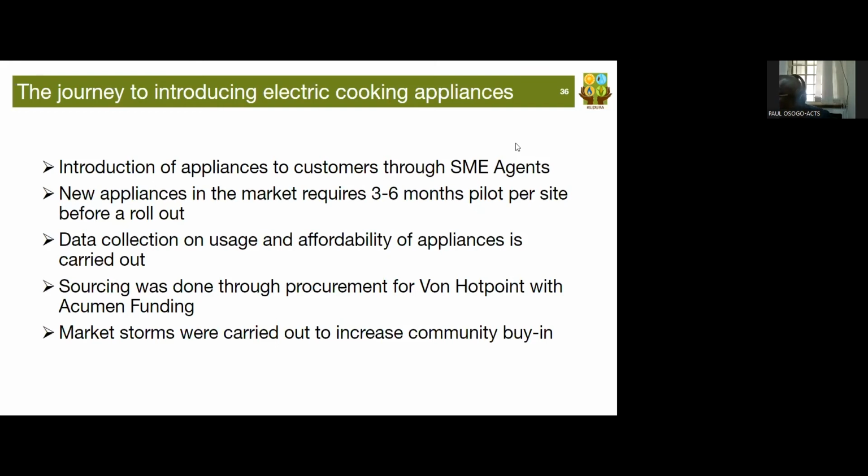And then we do the sourcing of appliances through our procurement process. In this case, for the electric pressure cookers, we settled on Von Hotpoint, which provided us with the pressure cookers through Acumen funding. After the purchase, we went ahead to carry out market storming, in terms of marketing and making sure that this product was known by the respective communities that we were taking the EPCs to. Next slide, please.